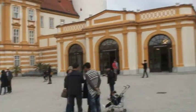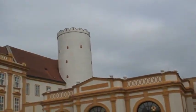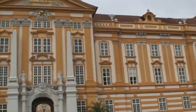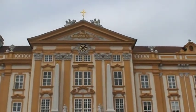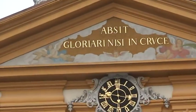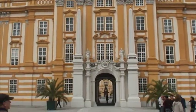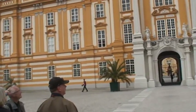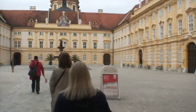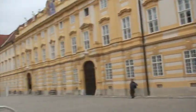Are we supposed to keep going? It's a way. So this is apparently a courtroom at the Abbey. Well, this is the second courtyard that we walk into.